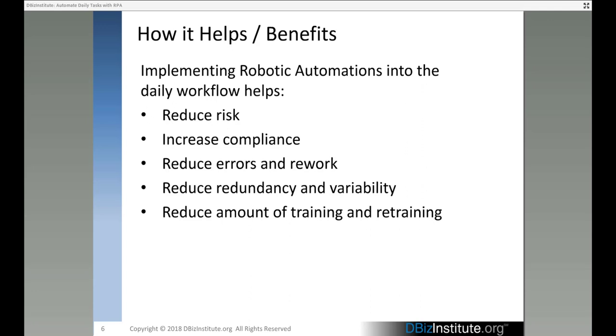So having the bot key in data, minimizing the number of errors or the chance that a step gets skipped, but also not requiring the same level of rework because something wasn't entered correctly. Reducing redundancy and variability, so making the process or a given procedure more standard. We see this a lot with customers. We're working with a customer now where for a specific change to a customer's information, they have 20, 30 different ways that it could be done. And not because it's a standard procedure that it's done these 20 or 30 different ways. It's more about each person doing it differently. So the customer has different outcomes depending on who they're working with.